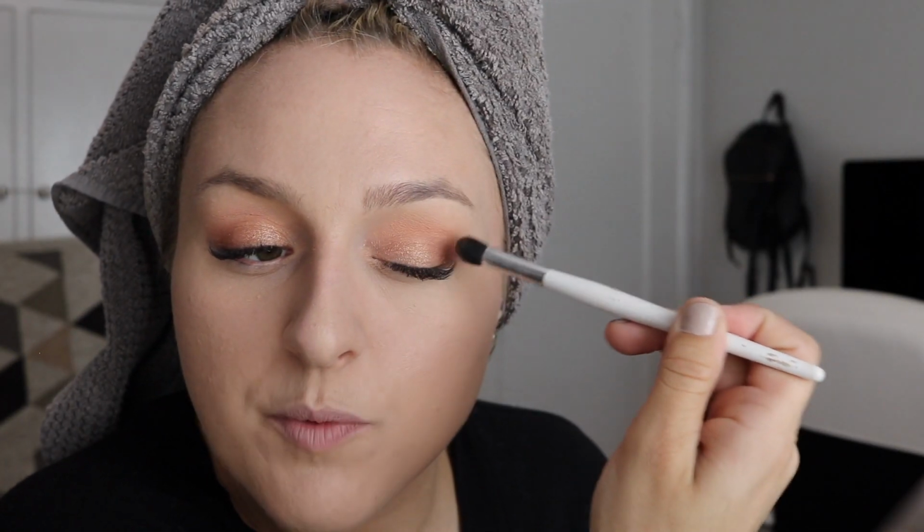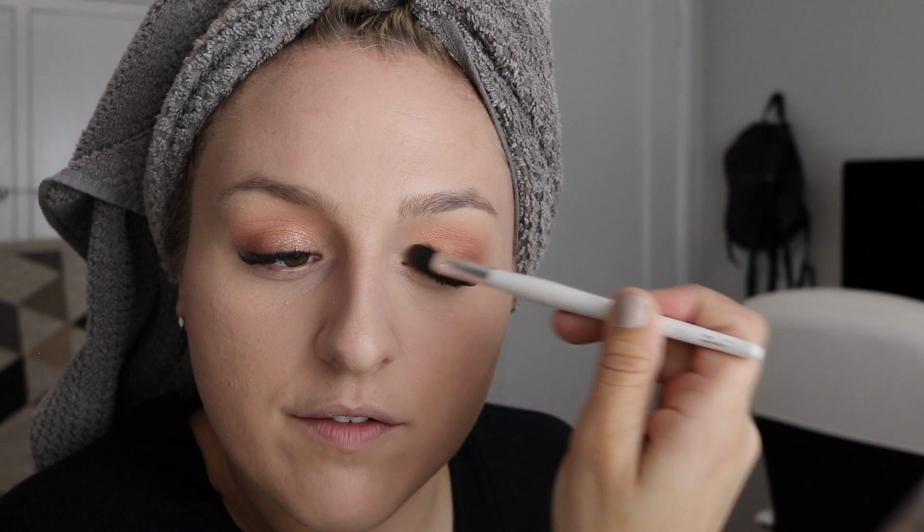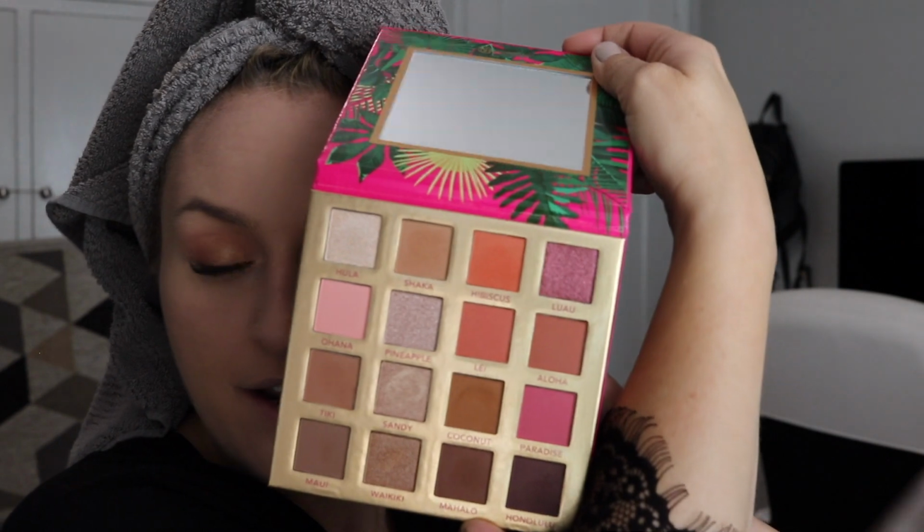I'm honestly at this point just trying to cover up the fact that I have chunky glitter on my lids. Just a little bit. I'm gonna take this BH Cosmetics Hangin' in Hawaii palette. You guys, these BH Cosmetic palettes are unbelievable. Like, I'm obsessed with them. Like, look at that. And the pigmentation is unreal.